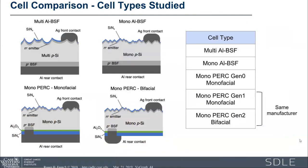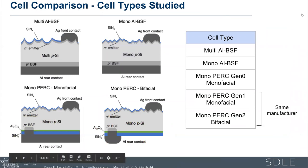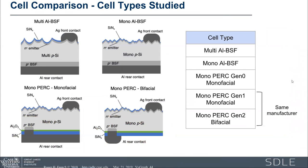So for this comparison, we looked at a variety of different cells: multi-ALBSF, mono-ALBSF. We also looked at two different types of monocrystalline PERC cells. We looked at the more traditional monofacial as well as the emerging bifacial. What was interesting is that two of the groups of cells, the monofacial and bifacial, came from the same manufacturer, so you see they have very similar performance. It's just that the bifacial cell can be integrated into glass or glass-transparent modules to pick up light from the rear side. So next slide.